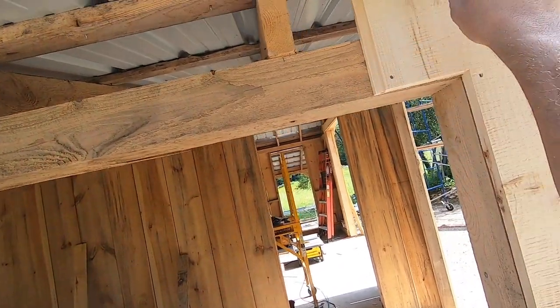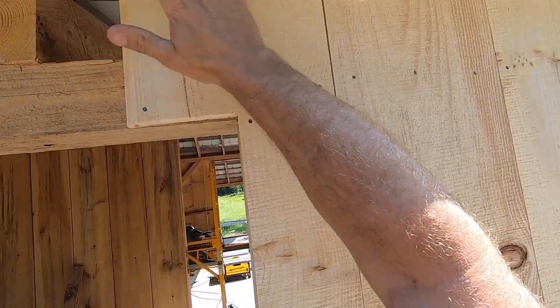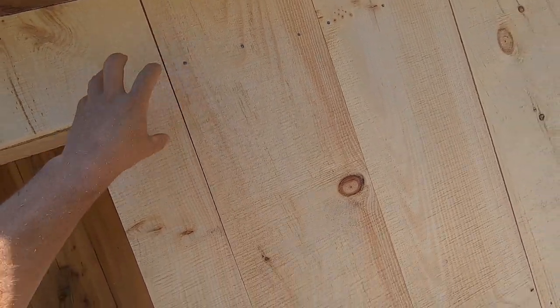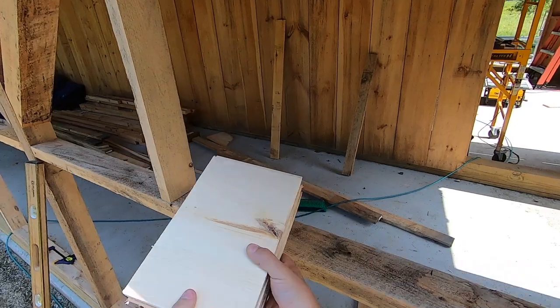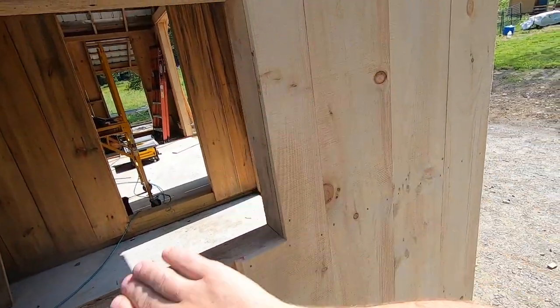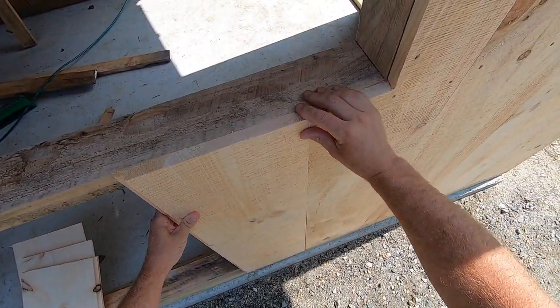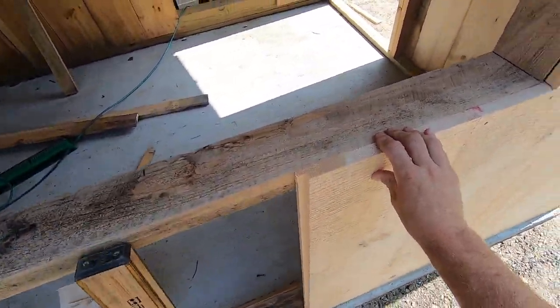Now, if you're saying, yeah, Al, but you got a gap up here, don't worry about that gap. Our fascia board and then our shadow board is gonna cover that. And if we did go up high enough, we would have had to get 14 footers, and then we would have had a bunch of waste. So doing it this way is the most cost effective, and all that's gonna be hidden. Just wanna make sure we keep going level, and we are.